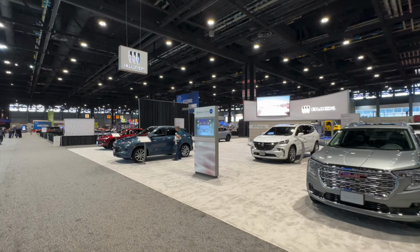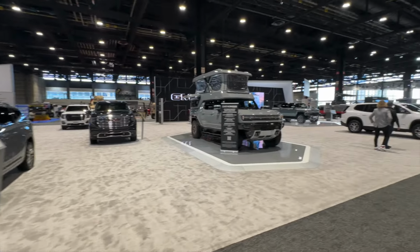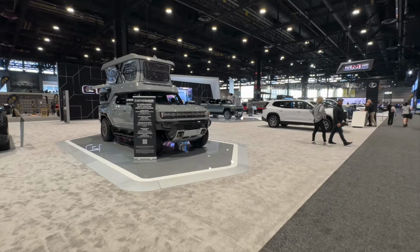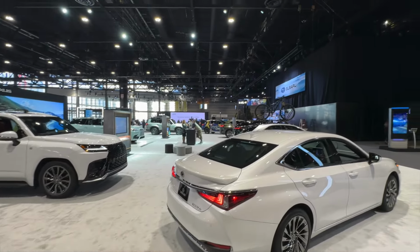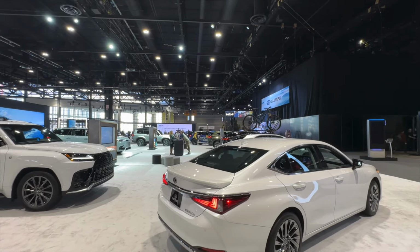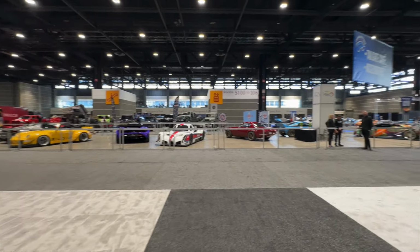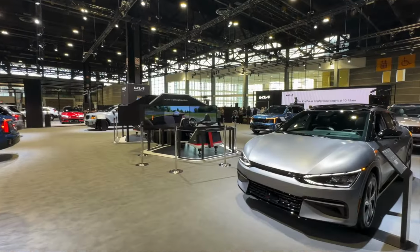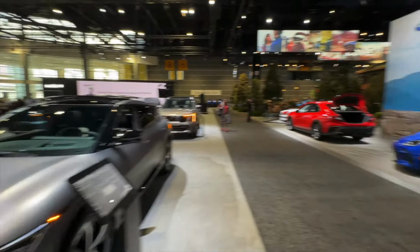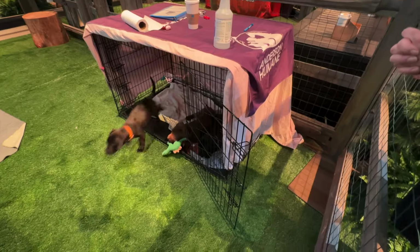Rounding out the GM lineup, we have a showing of Buick here, as well as GMC, and I'm totally going to be taking a look at this Earthcruiser. And then at the far side, we've got Kia, which is going to host a press conference. We've got Lexus. If you're into collector cars, there are plenty to view here as well, including a whole section of supercars. Just past Kia is one of the prettiest setups, always Subaru, and of course I'm going to look for the dogs.